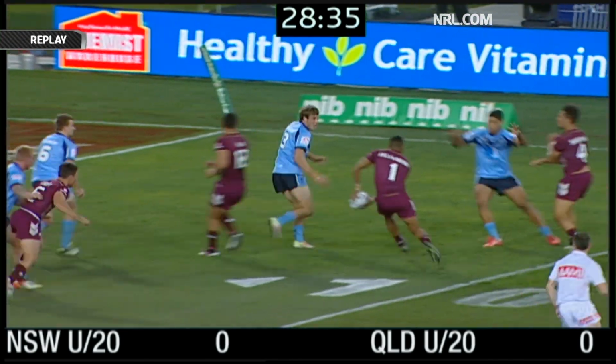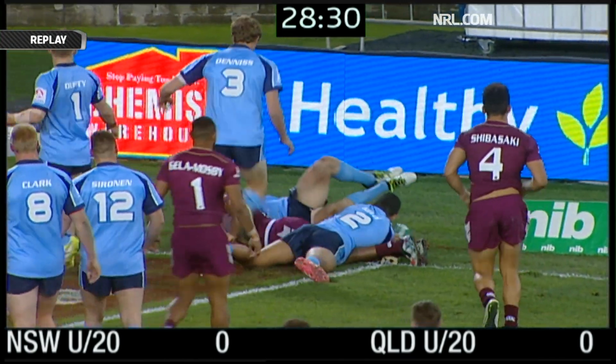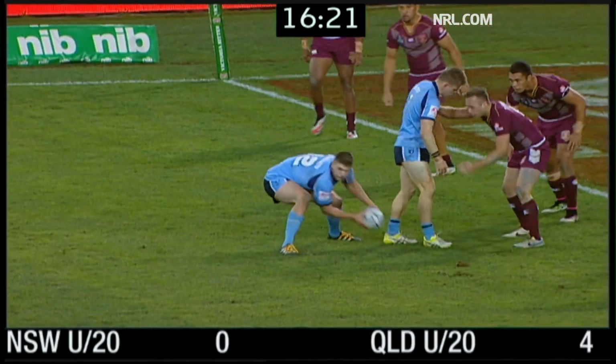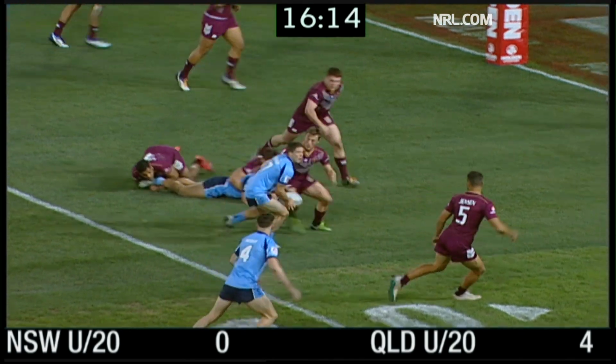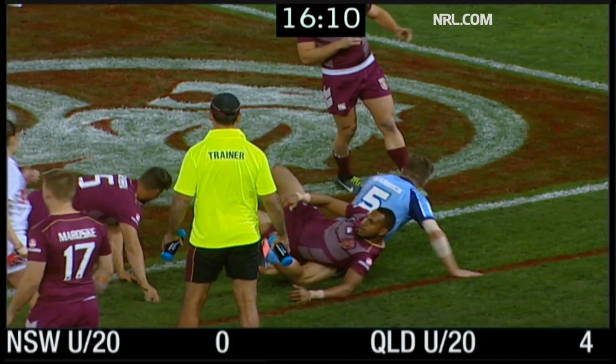So well done to Queensland, because they've taken all of the pressure, they've soaked it up, and again, it was going to blindside, the short side, Brodie Croft. 2 metres out. Back through the middle of the field they come. Running forward, Fiumano flicks it out the back. There's a chance out wide.